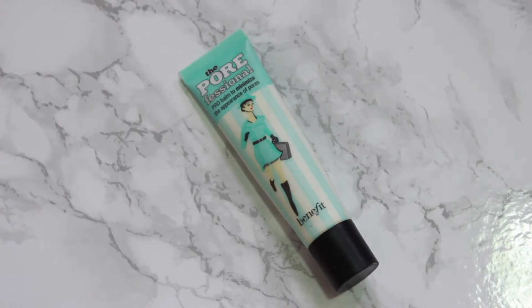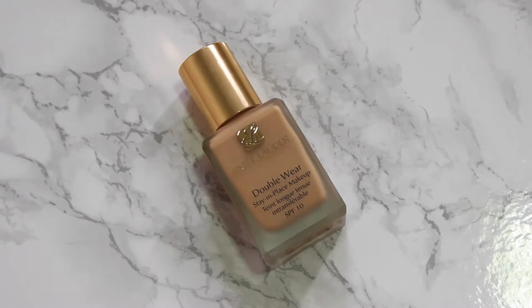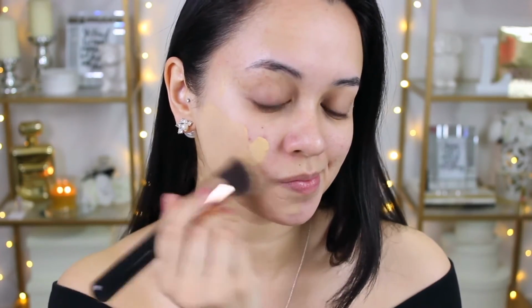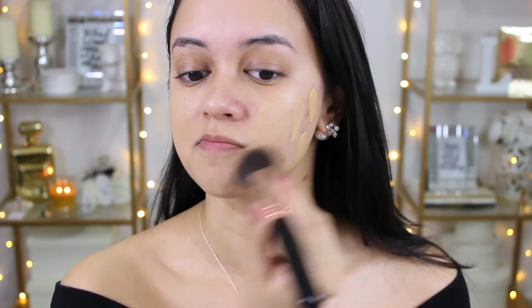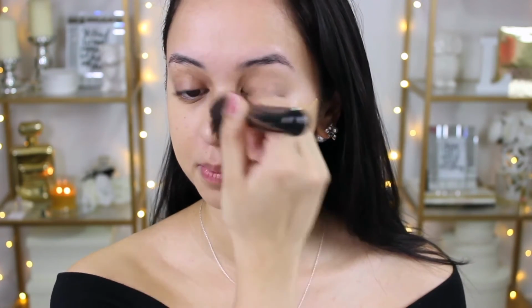So I have already cleansed and moisturized my face, and now I'm using the Benefit Porefessional to help minimize the look of my pores. Next up, I am dotting my foundation on my face. The foundation that I'm using is the Estee Lauder Double Wear Foundation in the shade 2W2 Rattan. This foundation is really heavy duty. It is very high coverage, and it's really good for those days where you have any scarring or breakouts going on, which is what I have going on at the moment. And as you can see, I'm using the F80 flat top Kabuki brush to blend that all into my skin.